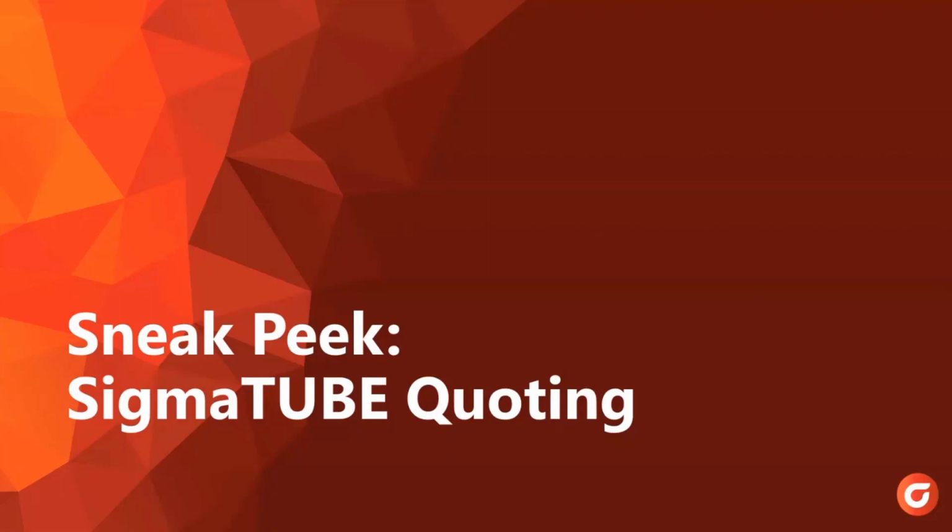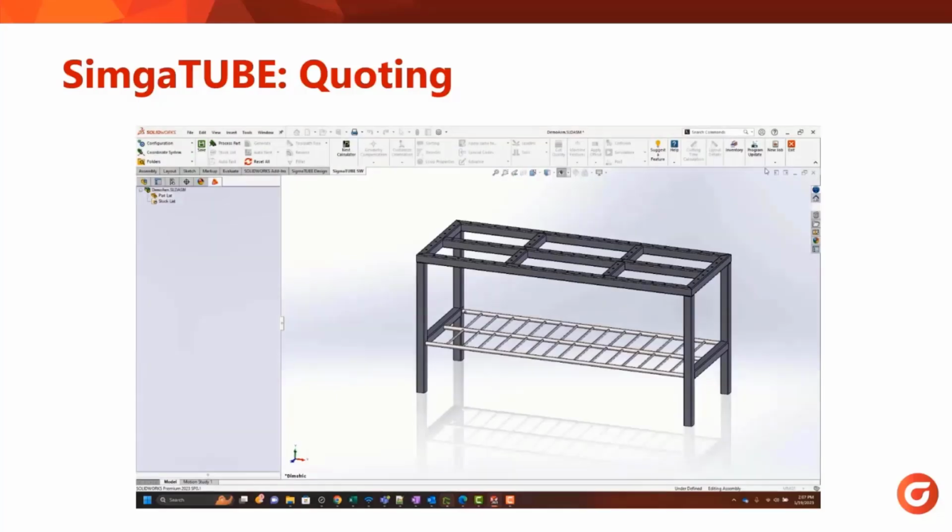Before I let you go, before my part of the presentation is done though, I do want to give you a sneak peek of some new functionality that we're releasing later on this year in version 24. So right now we have our quoting solution fully integrated with SigmaNEST and SigmaCTL, our cut to length product. In version 24, again, releasing later this year, we're fully integrating SigmaQUOTE with SigmaTube for SolidWorks, which is our application for tube cutting for those of y'all that have tube cutting machines. So here's a small sneak peek.